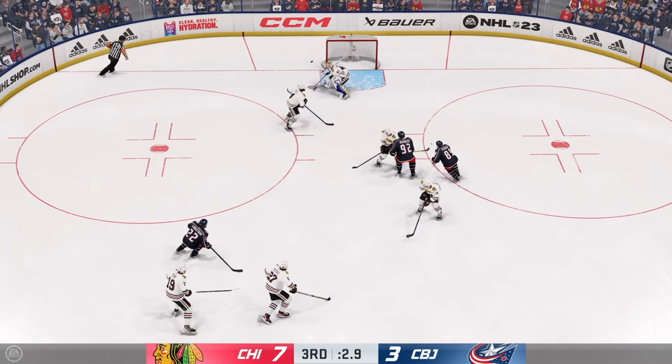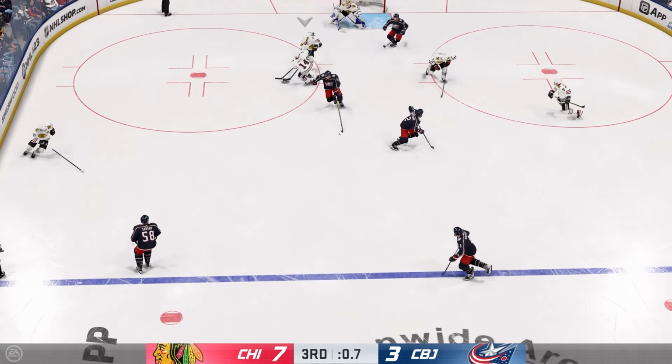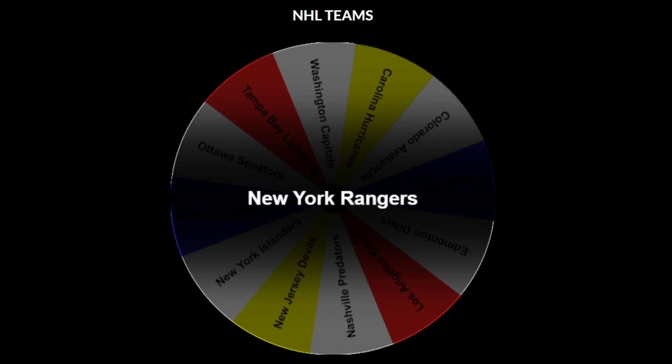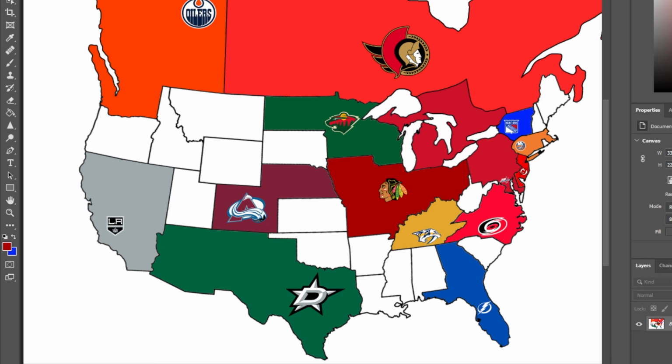And of course, 7 goals is going to be enough for the Chicago Blackhawks, and they're eliminating the Columbus Blue Jackets. And with that win from Chicago, they're going to be the first team to defeat somebody in the second round. Moving back over to the Eastern Conference, we have the New York Rangers on the attack, and they're going to be heading north, which means they're going to have to take on Ottawa.